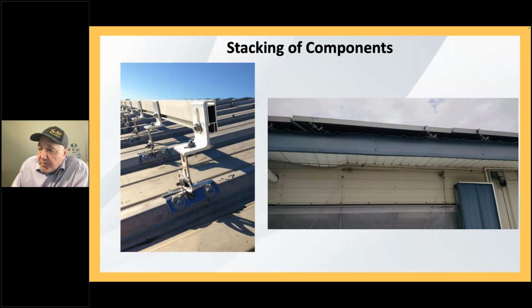Another big best practice is not to have too high of a moment arm. This is our Protea bracket with an L foot on top, which we do not suggest. Our Protea bracket, if you flip that over, can easily attach that rail. It would be lower profile, less of a moment. In the picture on the right, it's bent over from snow. So that's a big issue. And the more snow load, the bigger of an issue it is to have a high moment.